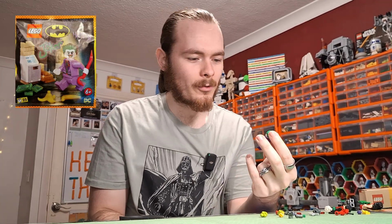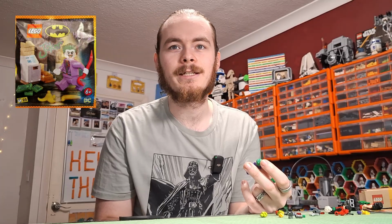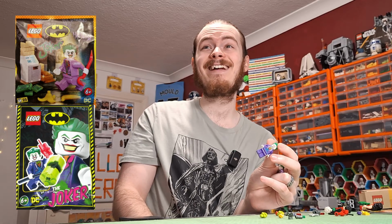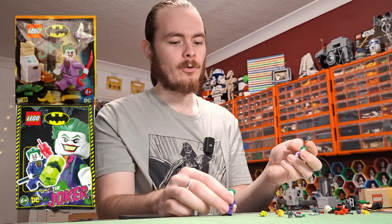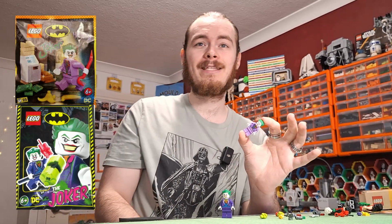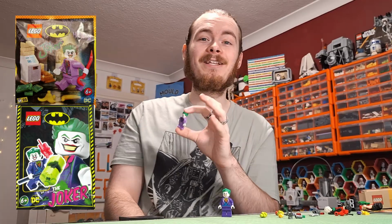What's the torso on this guy look like? Giant green bow, come on, we can't miss it. This guy was also in the magazine. So the old minifigure I have is from a 2019 magazine, and then the new Joker that we just got was last in the magazine in 2023, maybe 2024. 2024, so last year we got the Joker.